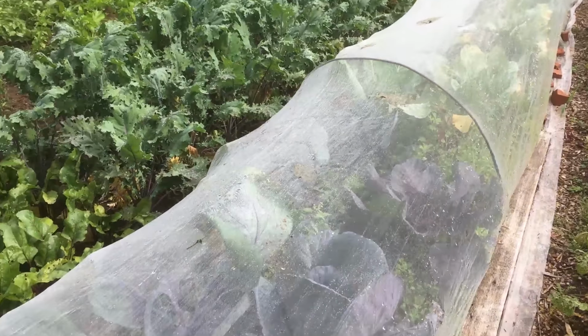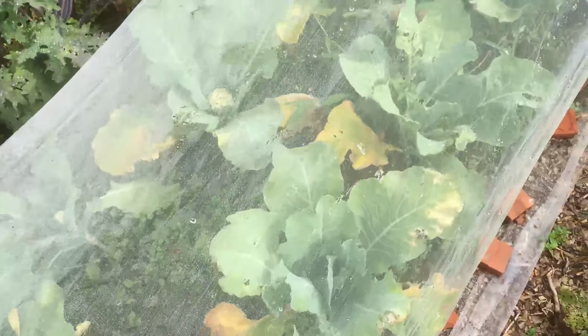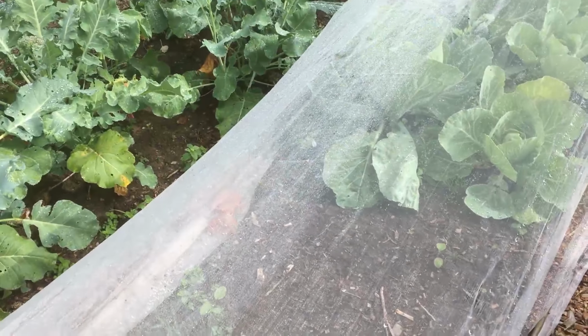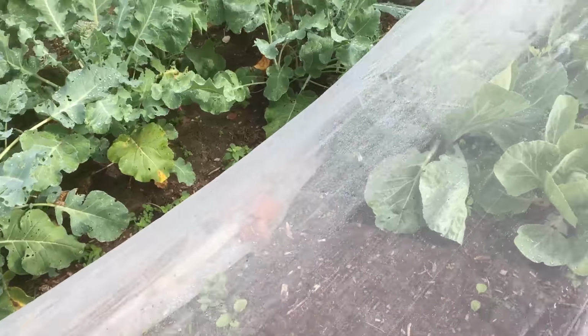Cabbages under butterfly-proof netting. Red cabbages are starting to bring in heads. Not overly impressive. Cauliflowers, which I managed to grow, amazingly, which is good. Now, one of the big problems we have here, this is why we have a big gap, is ants. I don't know why, but ants attack the broccoli plants. They attack brassicas when they're young. Answers on a postcard as to why specifically. If anyone knows why they attack brassicas, I'd love to know.